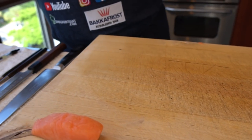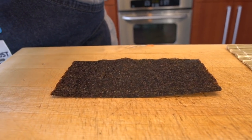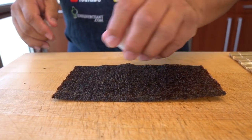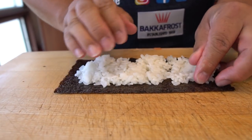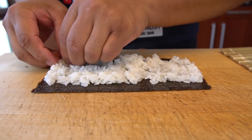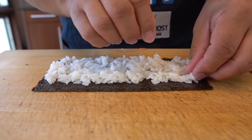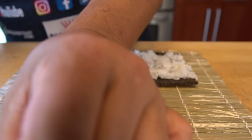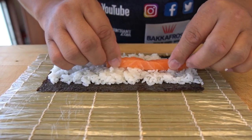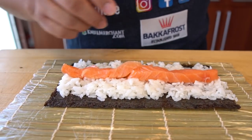That's right, of course. We can show you. It's all in how much rice you put, right? Yeah, so you cannot put too much rice inside, and not all cover up the seaweed. You need to open up the space on the top. Okay. So the ingredients, we're going to put in the middle, in here. Like that. Okay.